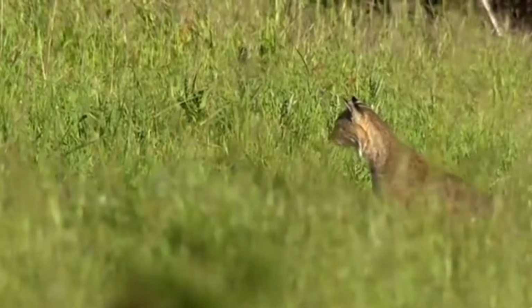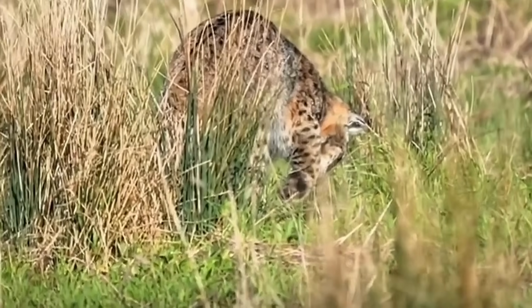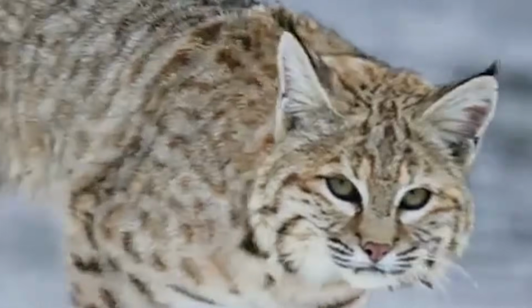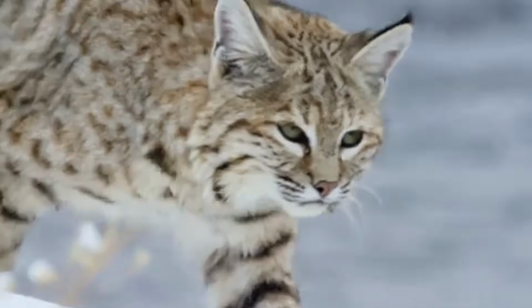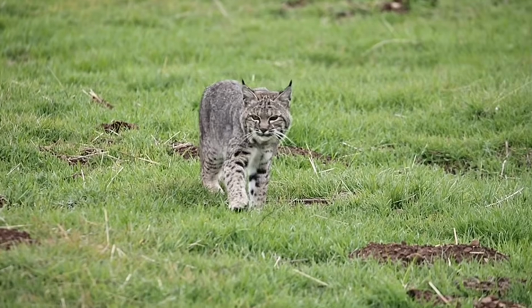A shadow slips through the tall grass, a flash of fur, and two sharp eyes scan the ground ahead. You didn't imagine it. If you live in North America, chances are there's a wild predator living closer to you than you think. The bobcat. It walks the razor's edge between the familiar and the untamed, small enough to hide in plain sight, but powerful enough to rule its territory with confidence.